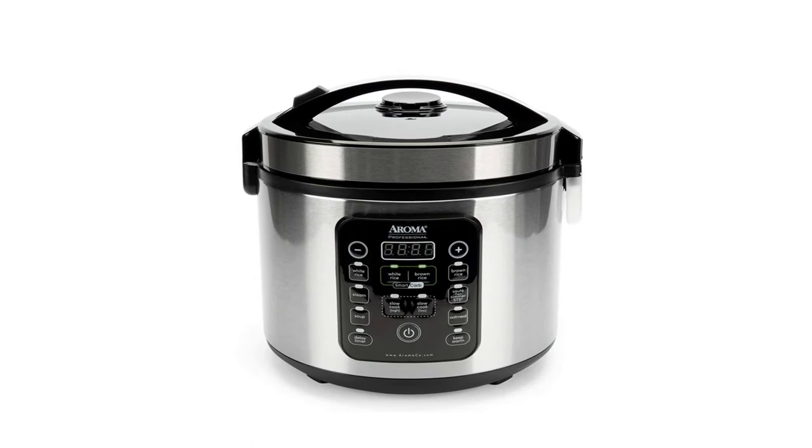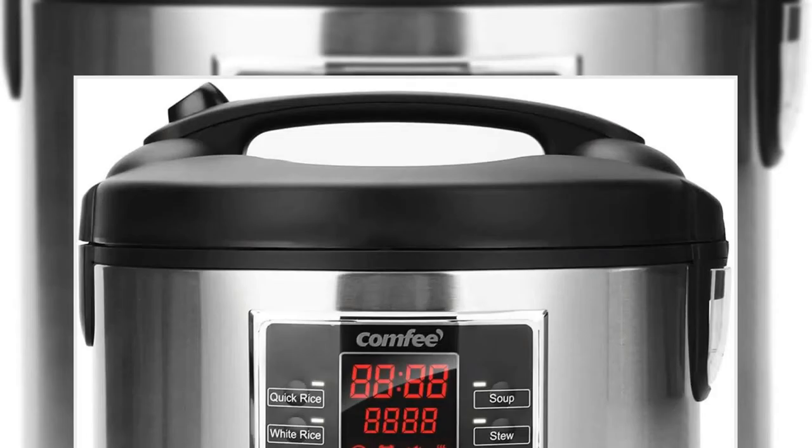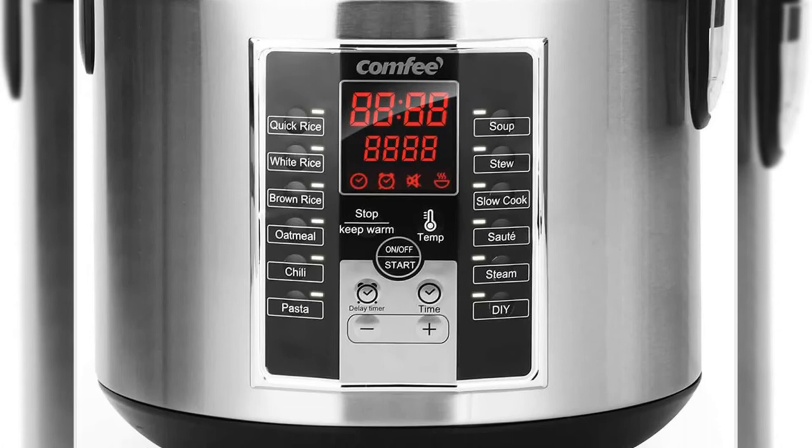With 12 digital programs, there are many options available to choose from, including rice or pasta dishes that can be created easily using one button and have no guesswork involved. The versatility in this machine's design makes it perfect whether you're looking for an easy meal on busy weekdays or baking a cake for any special occasion. The Comfy Multicooker got your back.